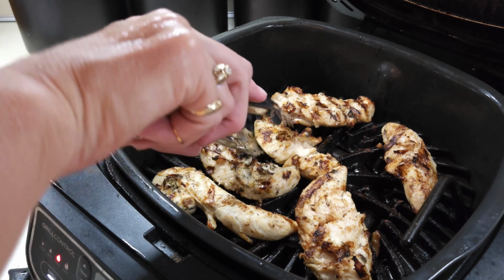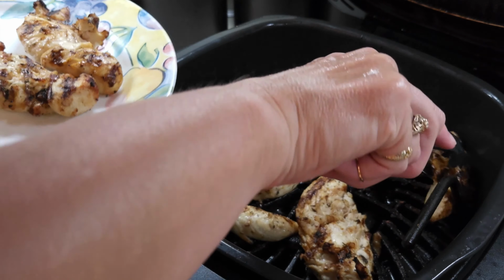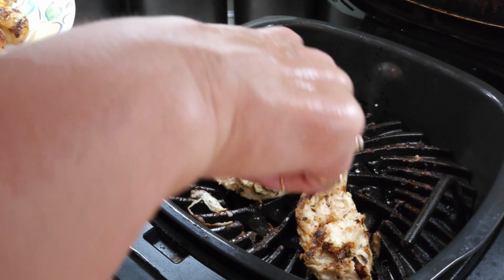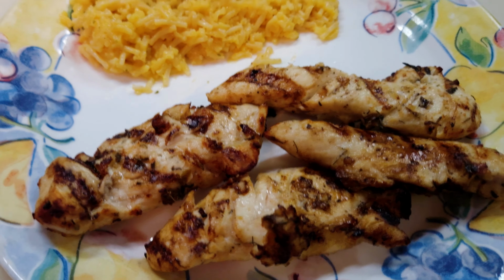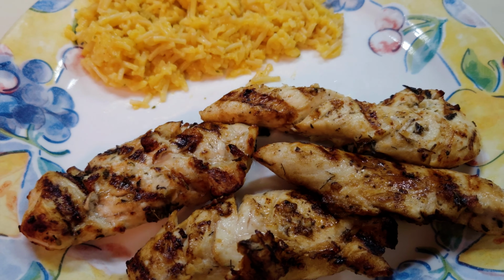Okay, chicken is done and ready to be served. I'm going to go ahead and put it on the plate. Give Danny quite a few. Give me less because he eats a lot. Greek grilled chicken, and I've got some cheesy rice-a-roni. That's what's for supper. Well, that's what's for dinner Thursday night.